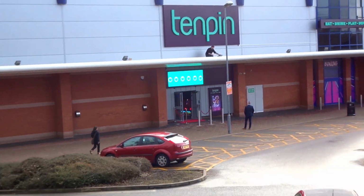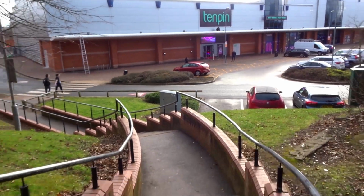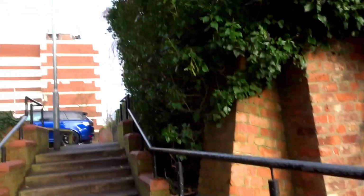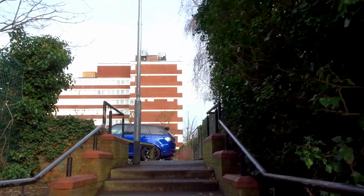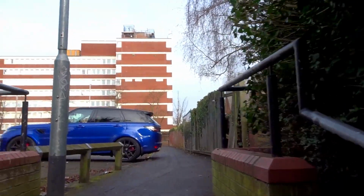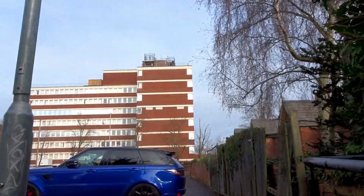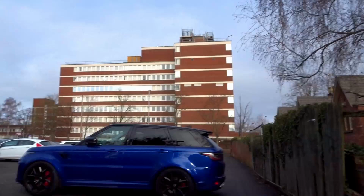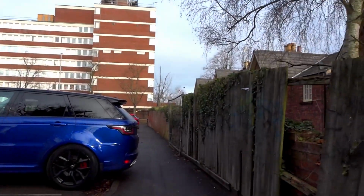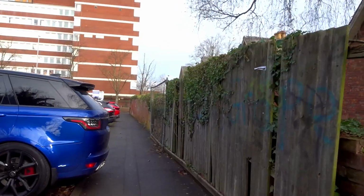I wonder if people realise there's this path here, just right next to Tenpin bowling. You come up, two minutes, if not less, and you're now in the town. So if you don't know about it, it saves you walking miles around the outside.